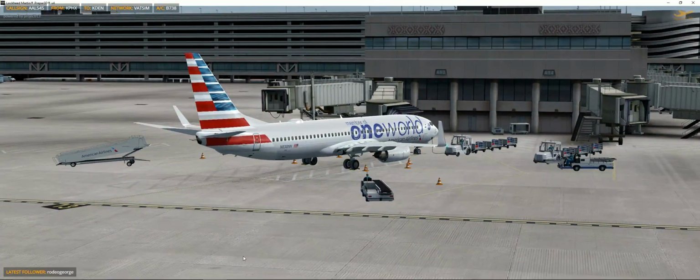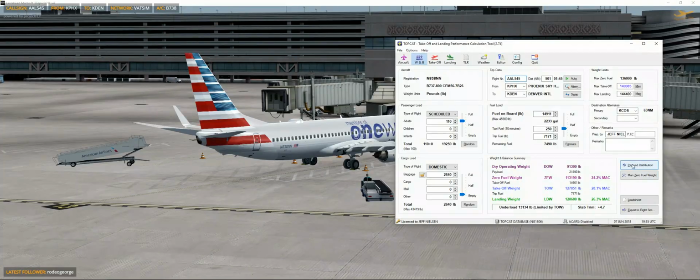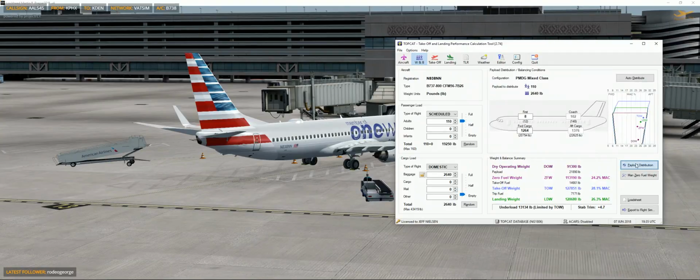All right. That looks good. Where are we at here? TOPCAT. So Springs is our alternate. Baggage 2640. We got 110 on board. Everything's in pounds. That's right. That should give us this 24.2 Mac for 4.7 up on the trim. Payload's going to be 8 in first, 102 in coach. Cargo's 1264 and 1376 in the back. We'll go ahead and take that and look at our charts where we should be all set there.